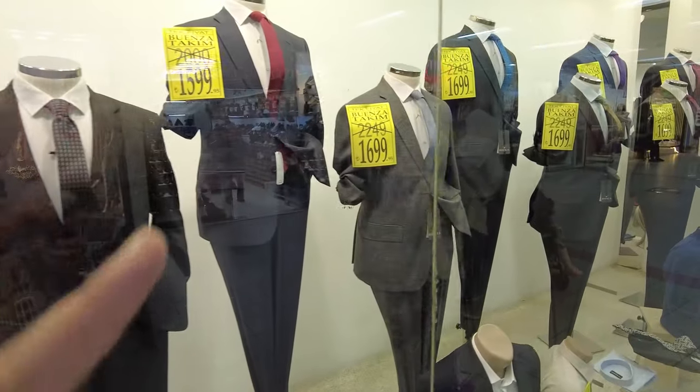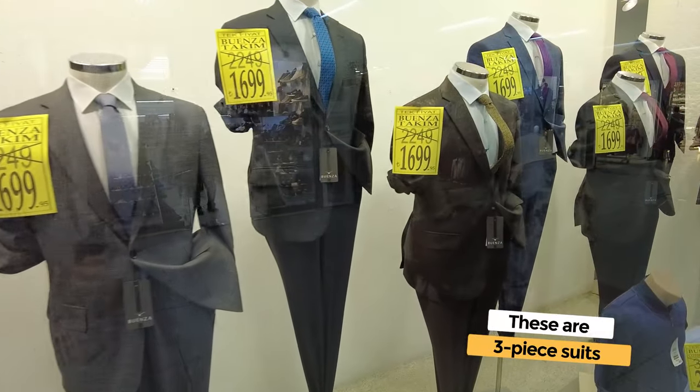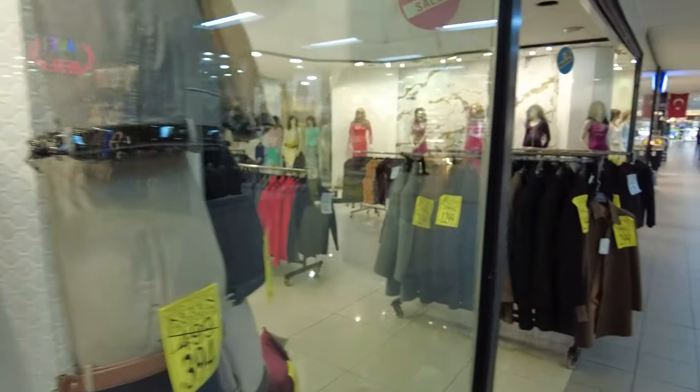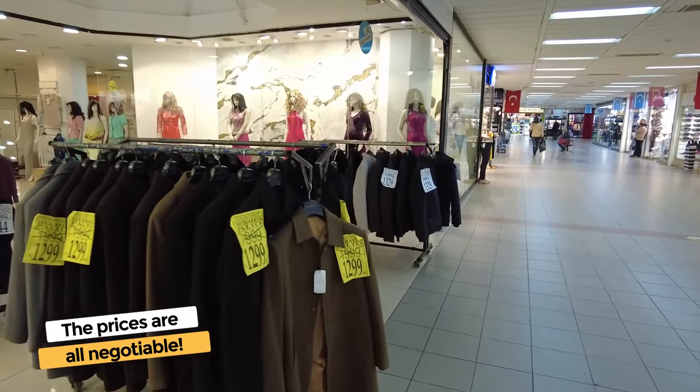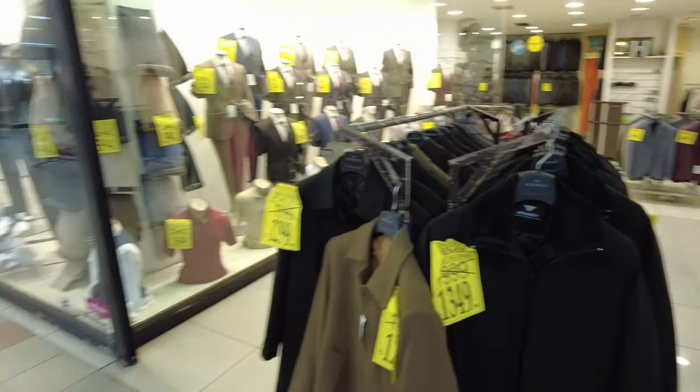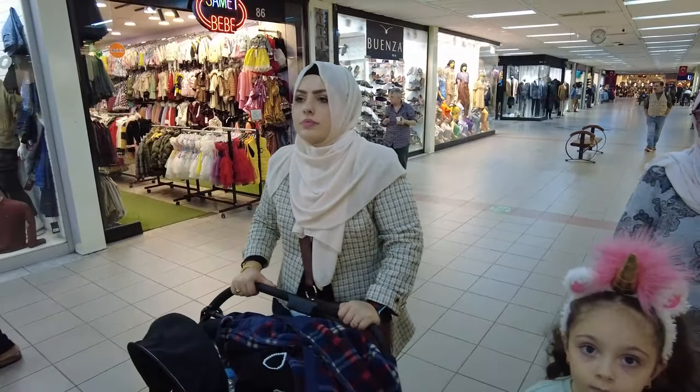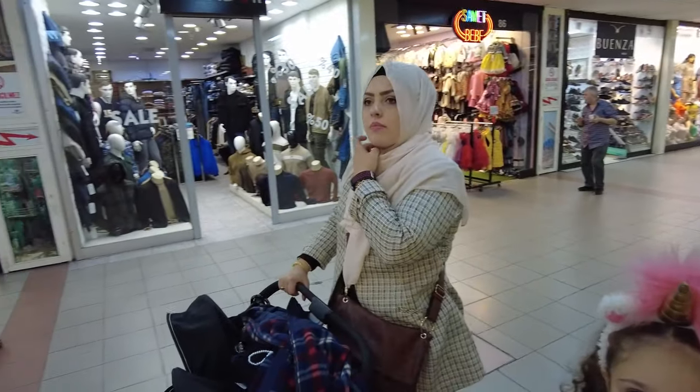So these are whole three-piece suits, or two-piece, depending if it has a vest or not. And these prices are not set. They're definitely negotiable. Sara, your shoes were $350. You got it for $250, right? Yeah. Sara not happy. Didn't have her size.